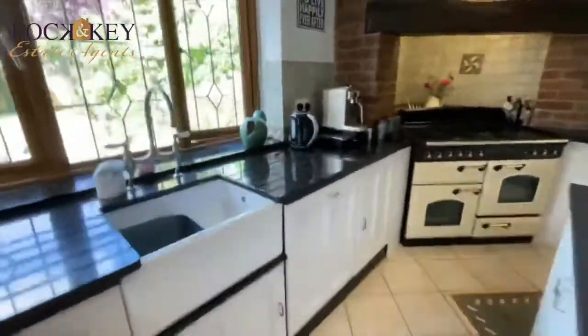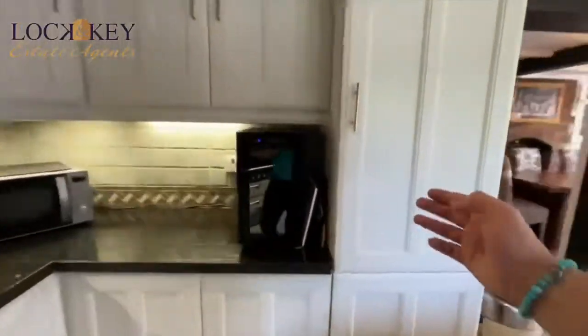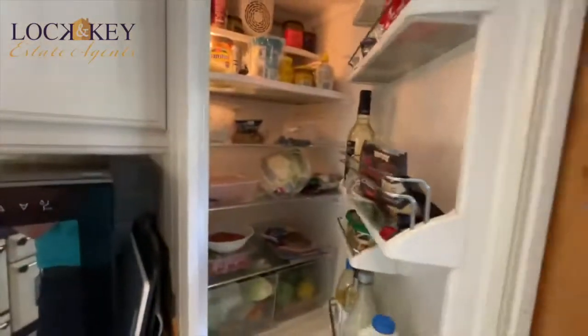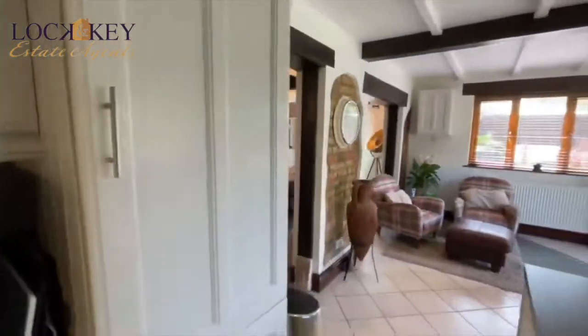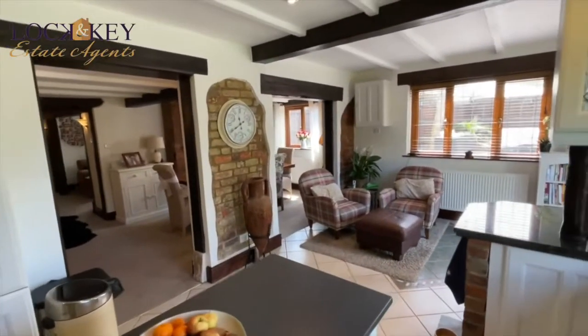Of course, if I open this up, you know what this is going to be? It's going to be a dishwasher, guys. Things that are incorporated into units. We know this is going to be fridge freezer, guys. All of the things that you'd expect in a modern kitchen, in any kitchen. But what a stunning room.